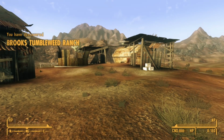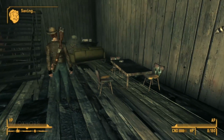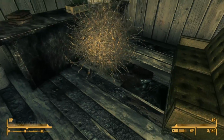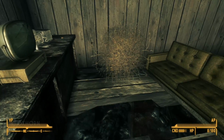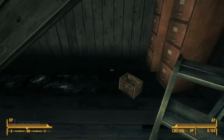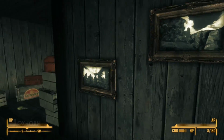The most prominent building here is the Tumbleweed Ranch House. Heading inside, we find an interior that's strikingly reminiscent of the Regulator's HQ back in Fallout 3. And in the living room by the couch, we find a tumbleweed. How did this bad boy get in here? The cool thing about tumbleweeds in this game is you can interact with them. We can push it around like a ball.